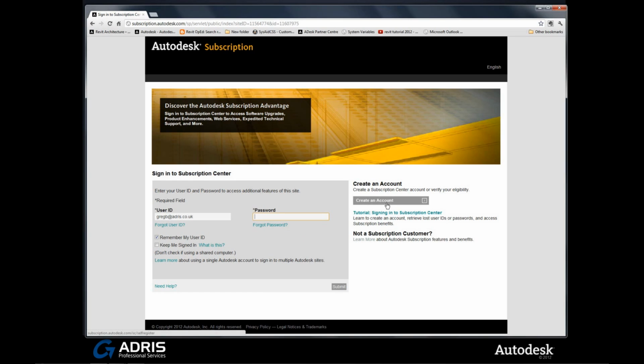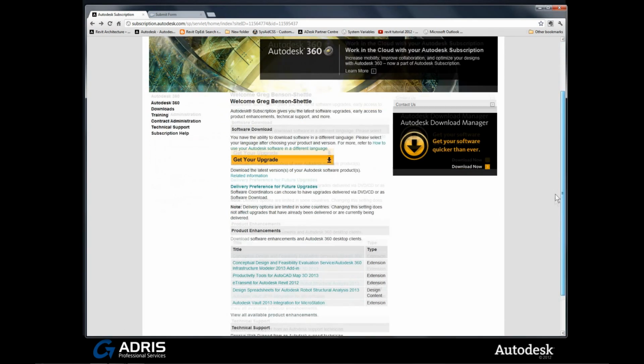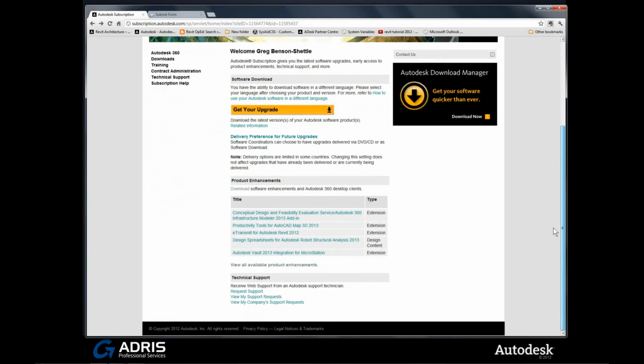As mentioned previously over here, you can actually create a subscription account. So if you don't have a user ID or password, click on this link and follow the steps. Autodesk will then send you an email with your sign-in information. So let's log in and see what happens next. Once you've logged in, you'll get a welcome message confirming who you are and various links to different aspects that are available from your Subscription Center.